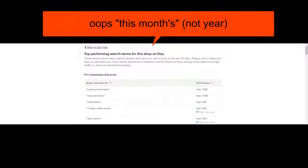I also went back and compared last month's stats to this month's stats, and I can see that I'm still getting roughly the same amount of views from my ads, or I should say visits. Since my ad spend's going up a little bit, I would hope my visits are going up accordingly, but it's still a little bit too early to tell about that. There aren't any huge red flags there, like my visits dramatically decreasing or anything like that. So that's good.